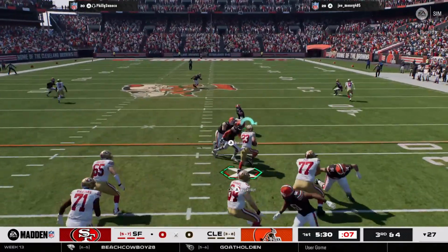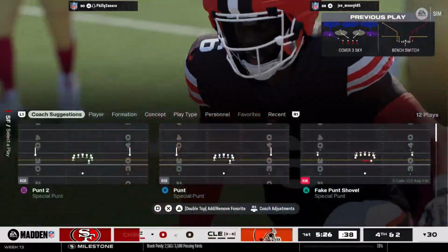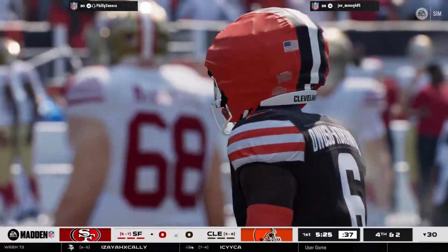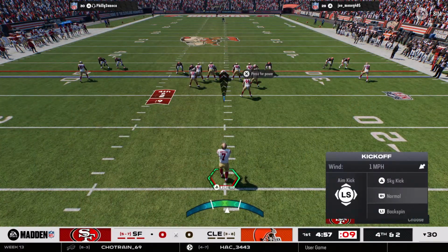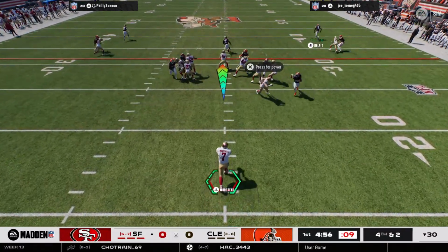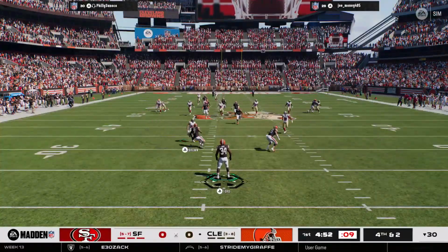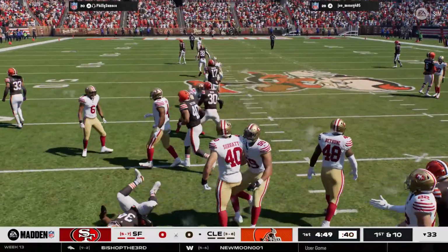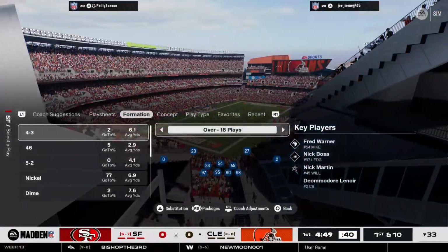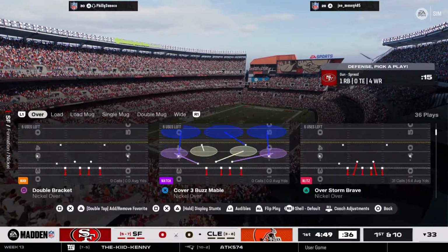Now Purdy. That's caught. It's McCaffrey again. And he's brought down short. 2 yards there. Needed 4. Here's Thomas Morstead on now to punt it away on 4th down. They only punted twice in the win last week as he gets this one away. 43 yards on the punt. 7-yard return. And the Browns will take over 1st and 10.